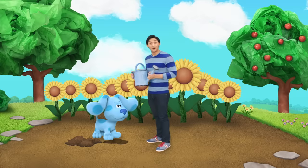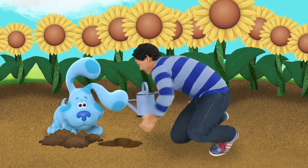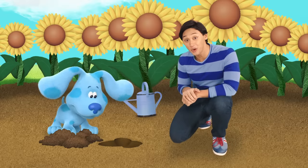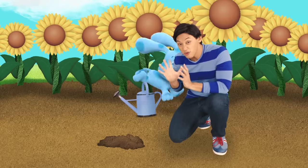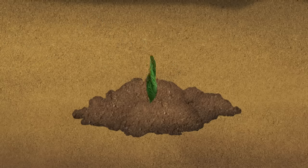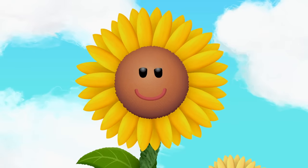Come on. Oh, Blue dug a hole in the dirt. Nice job, Blue. And here's a seed. And your watering can. Now, if we give our little seed plenty of water and sunshine, it will grow up to be a big, beautiful sunflower. But that's not till later.